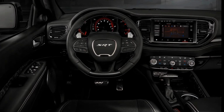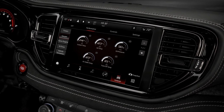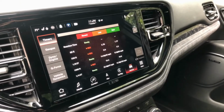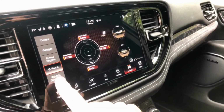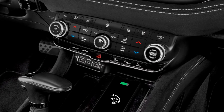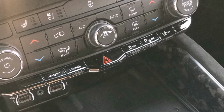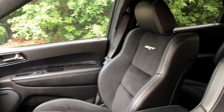An 8.4-inch touchscreen is standard on the SXT and GT models, but a larger 10.1-inch touchscreen is standard on the rest of the lineup. The screen has a slight angle towards the driver and controls just about everything, including vehicle information such as drive modes, drive timers, G-force, and vehicle dynamics on the SRT models. Below the touchscreen are familiar knobs and buttons for climate controls, volume, and tuning. And just below that are retro-modern toggle switches that include toggles for SRT mode, launch control, and various driver assistance features.